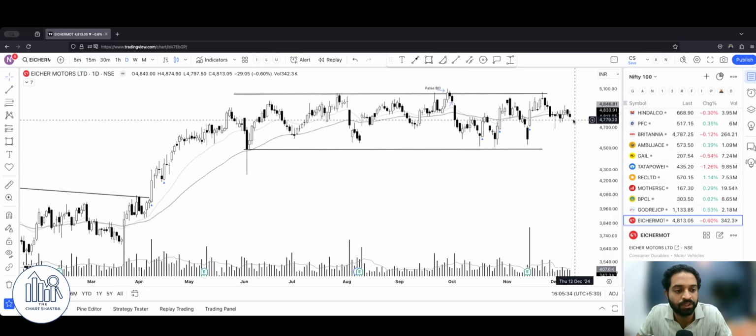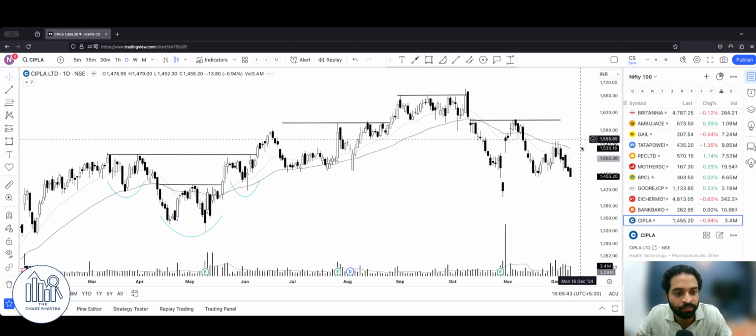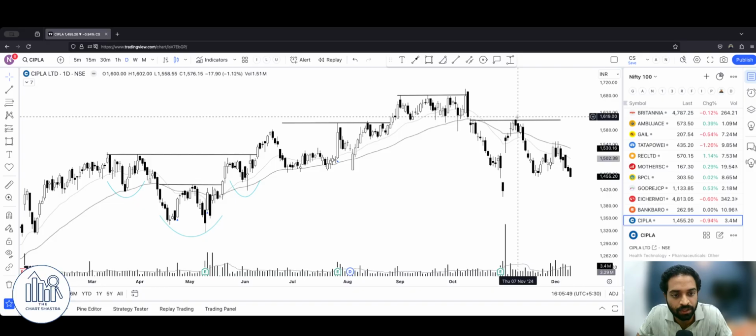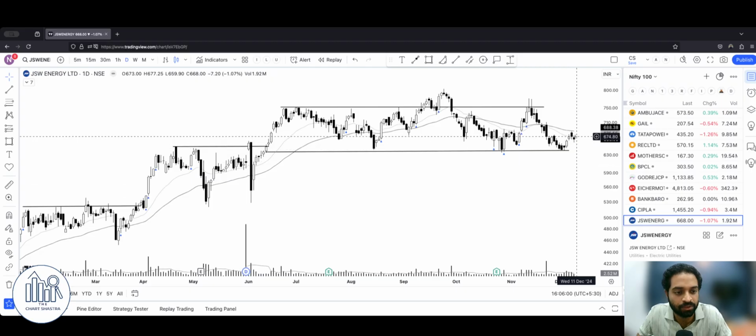Eicher Motors, nothing interesting here. Bank of Baroda, tightly consolidating. I like it. It might consolidate a few more days and a breakout would be perfect. Cipla, it is getting weaker and weaker. I don't like this. It started here, then it tried to breach this level, got rejected, then got rejected again here. So it is kind of on a new lower low.